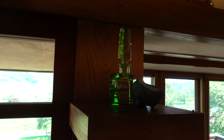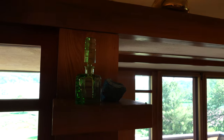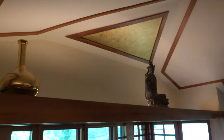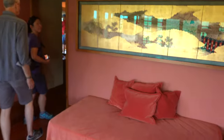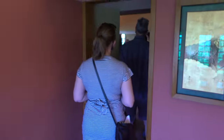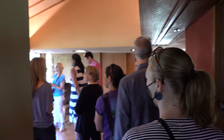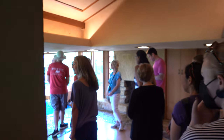So this green perfume bottle is original. That was Frank Lloyd Wright's third wife's perfume bottle, and this was her bedroom. They slept in different rooms because Frank Lloyd Wright never slept. His mind was always going through drafting and piano performance and all the work that he did over the years. He just never slept. Kind of a Renaissance man.